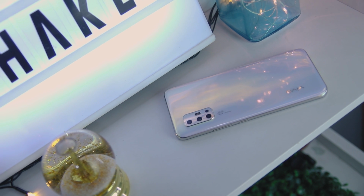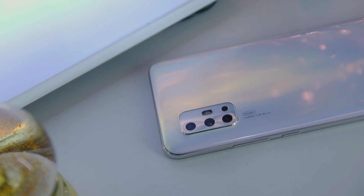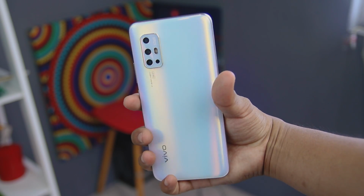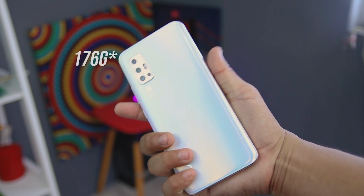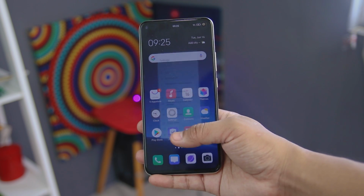Flipping to the back, we will find the smooth texture with gradient aesthetic feel. Yes, it is not made of glass, it has a plastic back with a smooth finish. In short, it is a glass stick. The good thing though about plastic back, it cuts the weight of the phone. The Vivo V19 Neo only weighs 129 grams, it has a 3D curved back, and this type of build and design is very comfortable to hold and use.